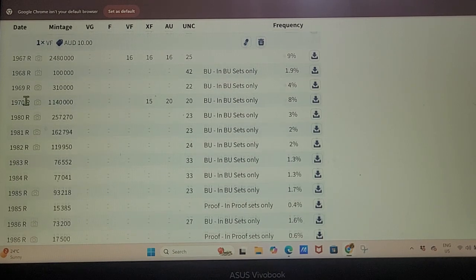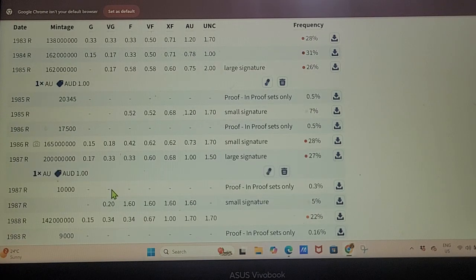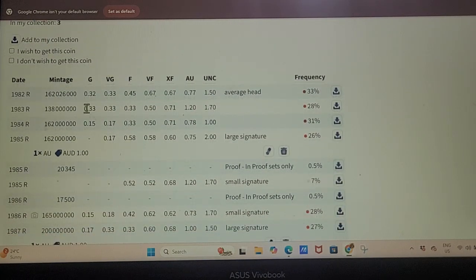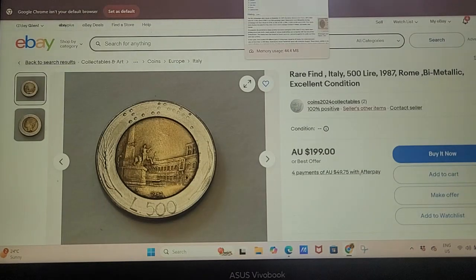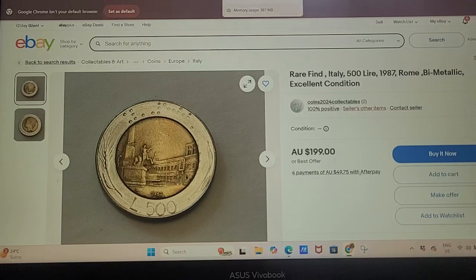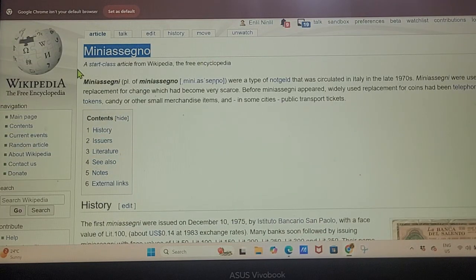And okay, so 500 lira. Obviously the last was 1967, that was replaced by a banknote. And then they issued the coin that would just replace the banknote. Wouldn't really have affected the actual 150 lira. Okay, well look at that, 199 bucks for a common coin. Okay, here's the article on Wikipedia if you want to look it up.